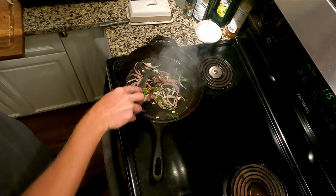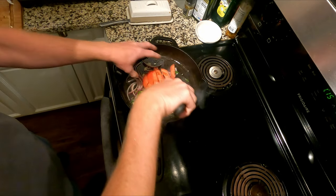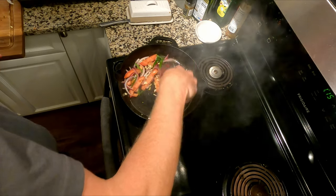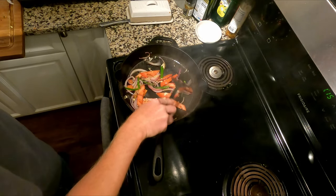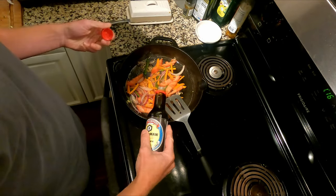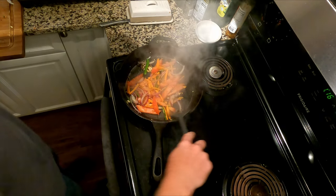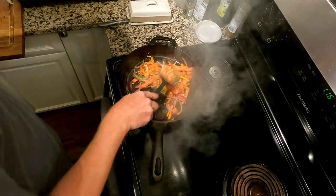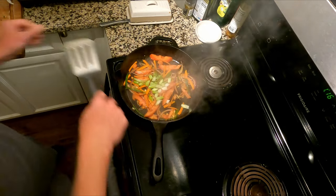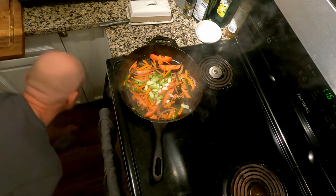If you see any pieces that are too big, you can use your spatula, just kinda cut it down a bit. And we're in with our tomatoes and our carrots. Just basically put in all your vegetables at this point and keep stirring them around. And then we're gonna put in about 2 tablespoons of soy sauce and we're gonna mix that around. Green onions in. And now we're gonna grab our sauce.